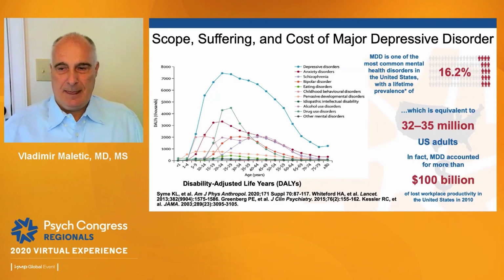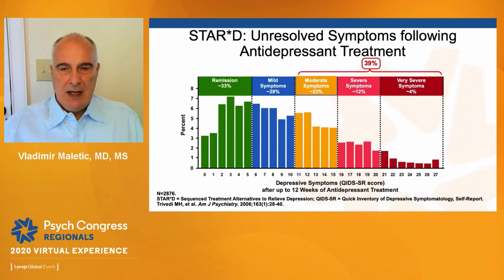It is not only prevalent, it is associated with significant loss of quality of life and function, and the cost associated with a major depressive disorder, be it a direct cost, treatment of major depressive disorder, hospitalization, medication costs, but also loss in productivity, it all exceeds $100 billion. So where are we now?